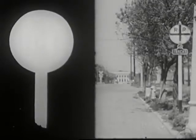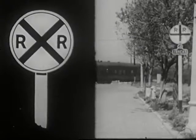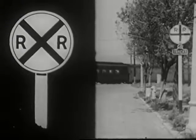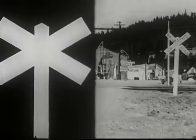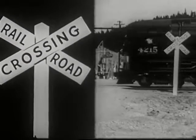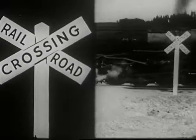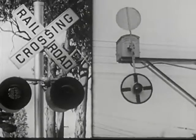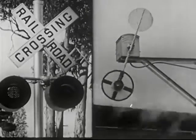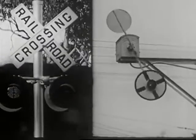Only one message is ever carried in this round shape. It gives the motorist advance warning of a railroad crossing 300 to 500 feet ahead. This sign is always erected right at the railroad crossing. It means stop, look, and listen, and make sure the way is clear before proceeding. At busy railroad crossings, the warning signs are equipped with flashing red lights or a wigwag signal. Do not proceed until they have stopped operating.